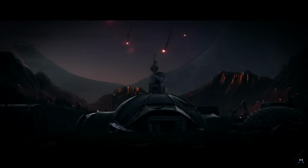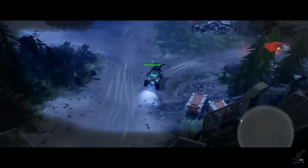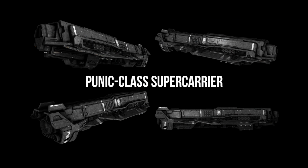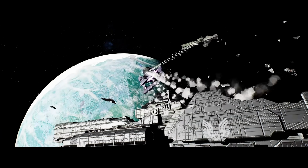Originally employed in the mid-25th century, the M42 has a long history of usage across various classes of UNSC vessels. From the CMA Navy's Punic-class supercarriers and Mako-class corvettes, to the UNSC's S-14 base large strike fighters, the M42 has been a reliable choice for a wide range of ships.